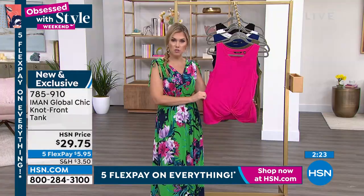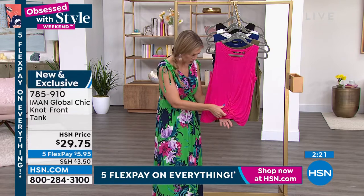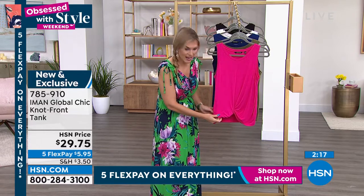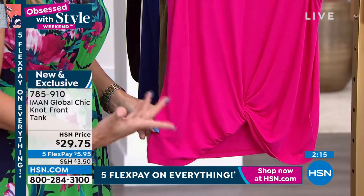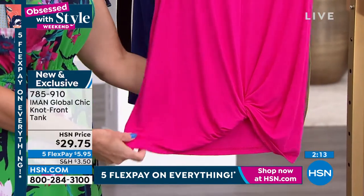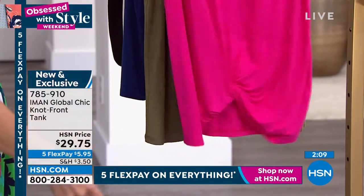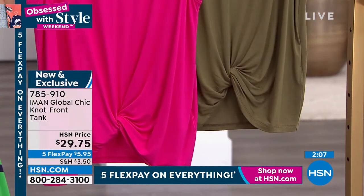You can zhuzh it up or zhuzh it down because you've got that perfectly little twisted knot detail at the front, which also gives us a little bit of a tulip hem, which is very figure flattering. So we have this for you under $6. There are your colorways. Pink peacock. I love that we have a lot of different varieties for you.